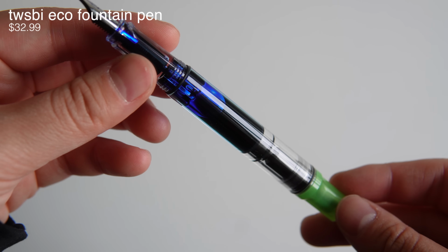It comes with a huge ink chamber, so you can put in your own ink, and people love how big this ink chamber is because then you can write for a really long time.